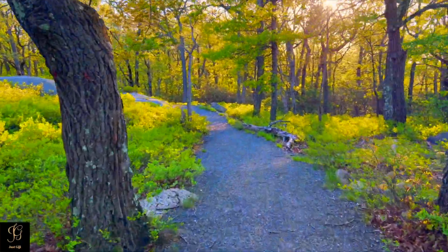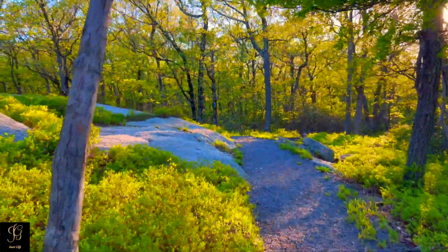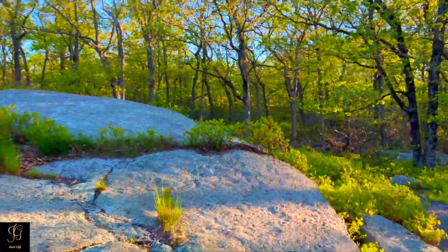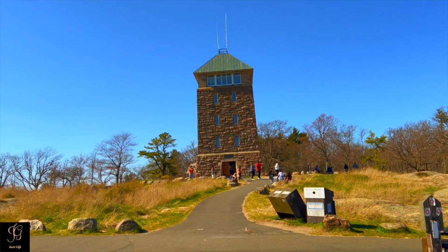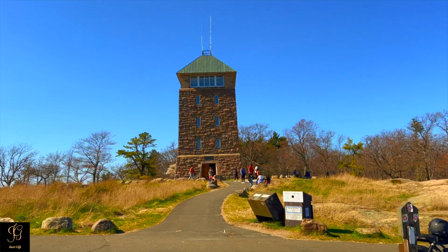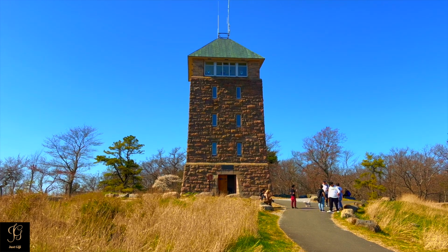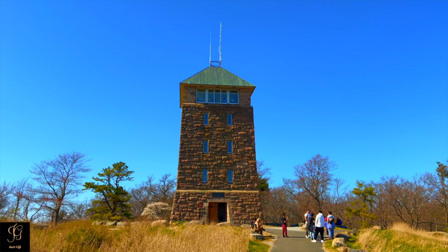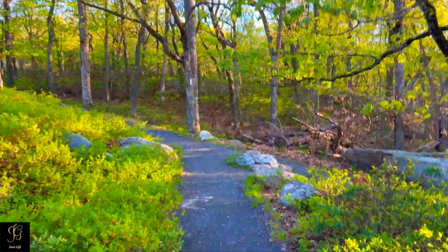This is where all three trails meet: the Major Wells Trail, the Blue Trail, and the Appalachian Trail. If we turn left here toward a big boulder, away from the Blue Trail, to continue on the Major Wells Trail, we will reach the Perkins Memorial Tower. You could also view the sunset from the tower, but we are not going to Perkins Memorial Tower today. We are going to the Moon Rock, where we feel closer to the sun and get the best view of the mountain and its valley.